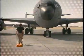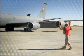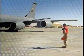The Department of the Air Force has roughly 500,000 personnel, civilian and military. The mission of the Air Force is to fly and fight and protect the United States from all enemies, foreign and domestic.